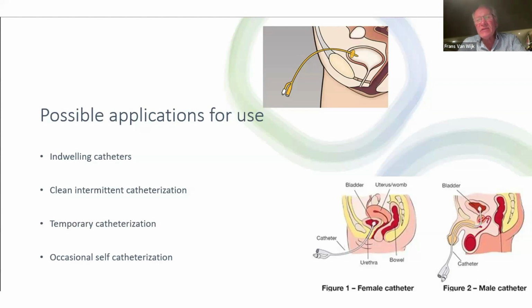The occasional self-catheterization is a subgroup of patients that we might in future use, and those are the patients that do get simple urinary tract infections and they don't want to take antibiotics. Maybe we can teach them how to put in a catheter, do the installation as soon as they have symptoms, and not use antibiotics. Next slide, please.